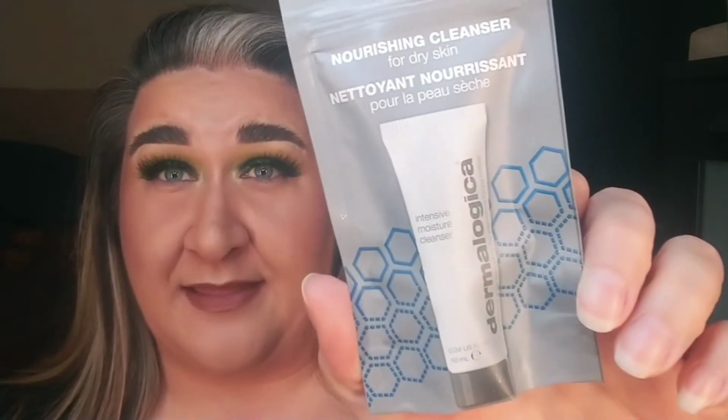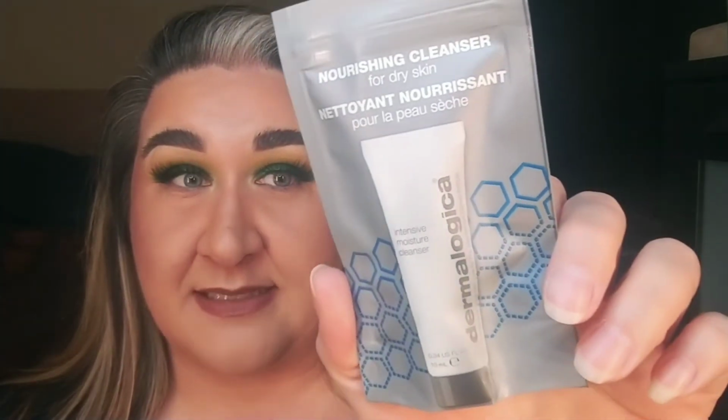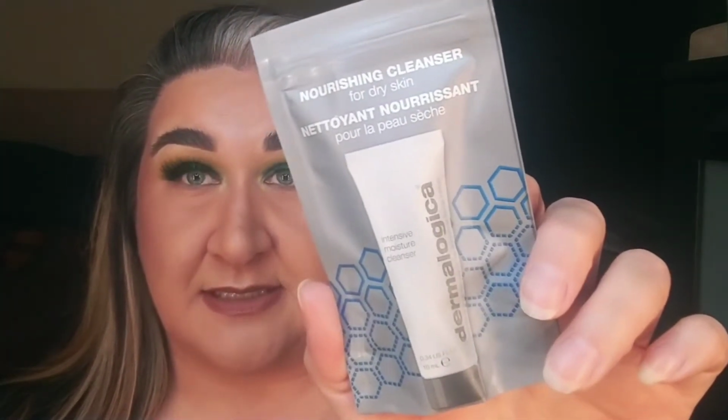Another thing is the Nourishing Cleanser for Dry Skin, and again, Dermalogica. I think I bought this in a medium or mini size, and this is the deluxe size, so this is just the sample. So I got that as well. I've been trying to use a lot of different cleansers to see what my skin reacts well to. But I like to have enough so that I can use it for at least a good month. I want to see that it takes off all my makeup, all that kind of stuff.